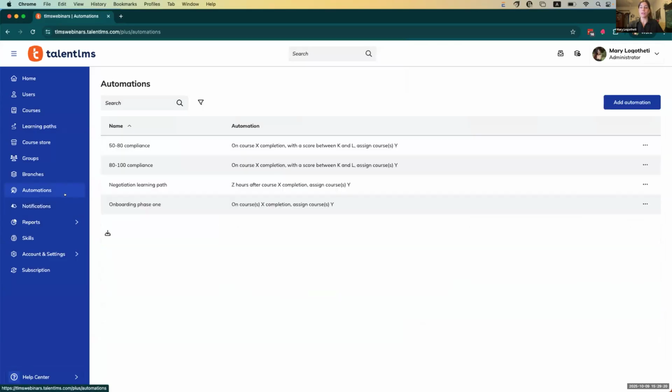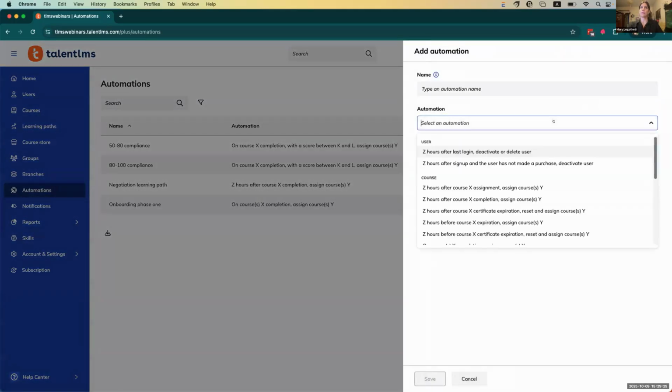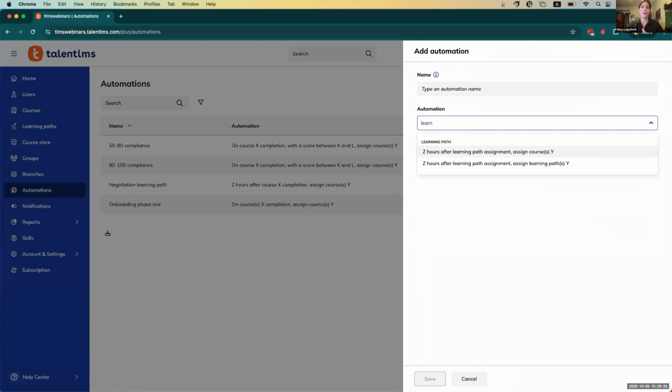Next, we've also added events to automations. Automation is a great way to mainly assign one course after the other. Of course, we couldn't have learning paths outside of this game, and you will find 2 new events under automations. When a learning path has been assigned, you can assign either 1 or more courses or 1 or more learning paths. So you can automate the entire training. You organize your courses into paths, and then you will see more and more automations, of course. You can also automate their training.